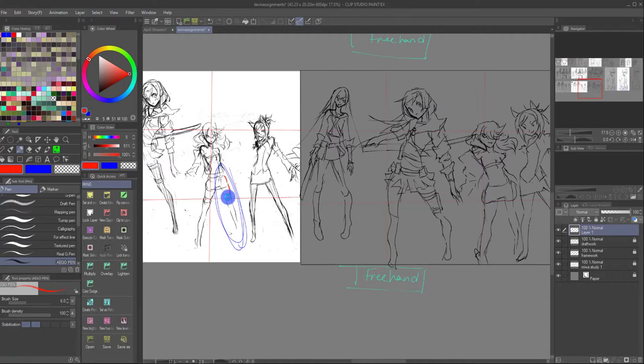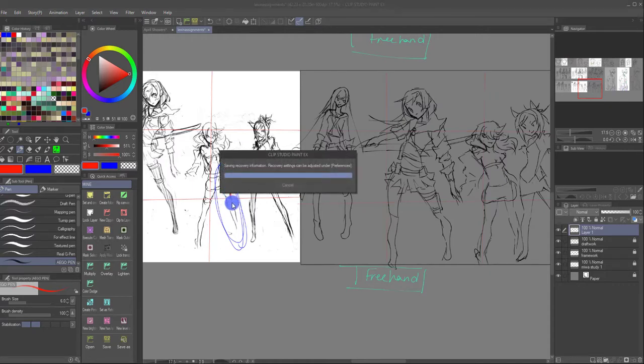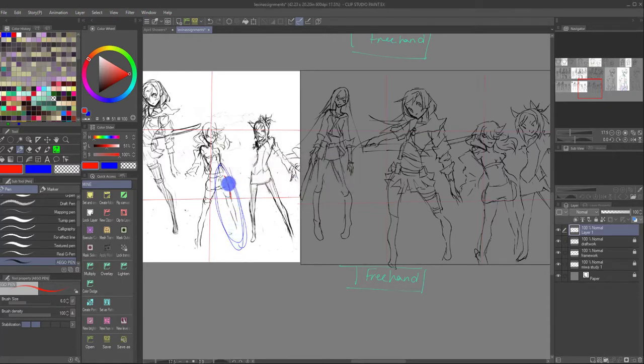We can wait for CSP to think. Upper thigh, knee, and the lower thigh down to the femur. Yep, that's the femur, that's what a femur is. See, guys, study your body parts. So, each line had a purpose, right?